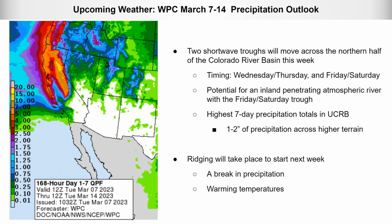And looking a little bit closer at this graphic, it looks like up in the upper Green, the Wyoming Range, expecting to see around 1.5 inches, with the Wind River Range here expecting some good amounts, and then across western Colorado. Some of these purples here, that would be the White Yampa area. Here would be the Roaring Fork Gunnison divide, and then a little bit less down towards the San Juans, Dolores, southern Gunnison area. So after these couple shortwave troughs move through, we're going to see some ridging start to take place next week. That will bring a break in precipitation.